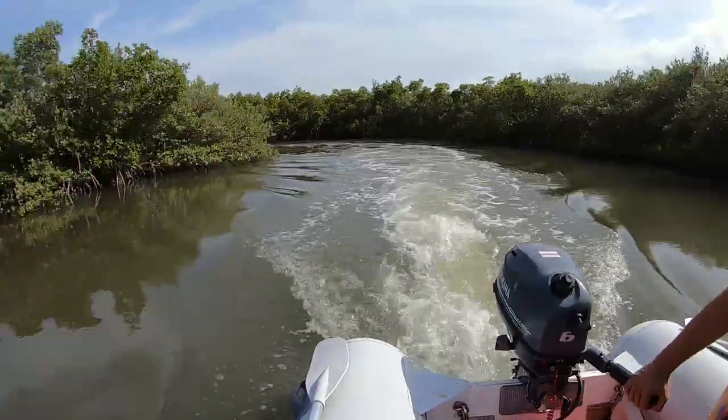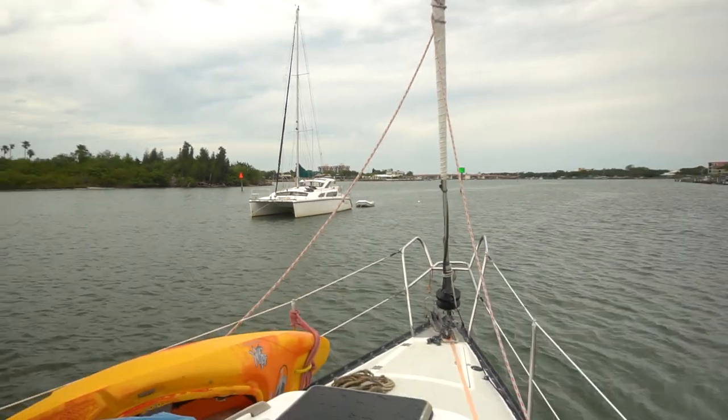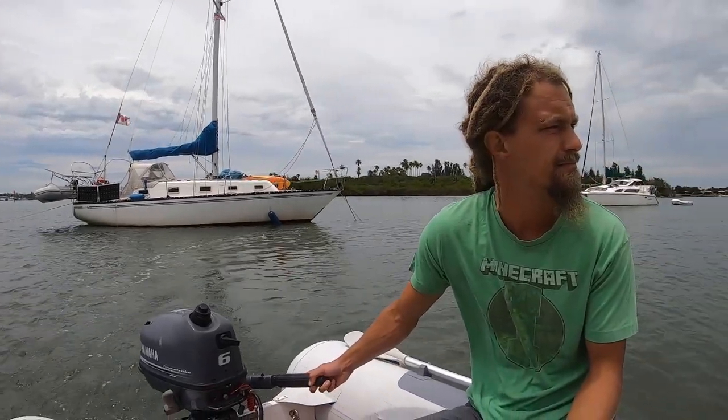We've been trying to anchor as far away as possible from people because, well, we don't have the engine and the current's really strong here, so our stern anchor hasn't been the most reliable considering it's only a 20-pound Danford. And there's that catamaran that just kind of came in and dropped his anchor right next to us. So if our stern anchor lets go, we're pretty much gonna hit him. So anyways, we're gonna go see him and have a little chat because we were just about to leave the boat by itself. But we don't want to come back to a broken sailboat.